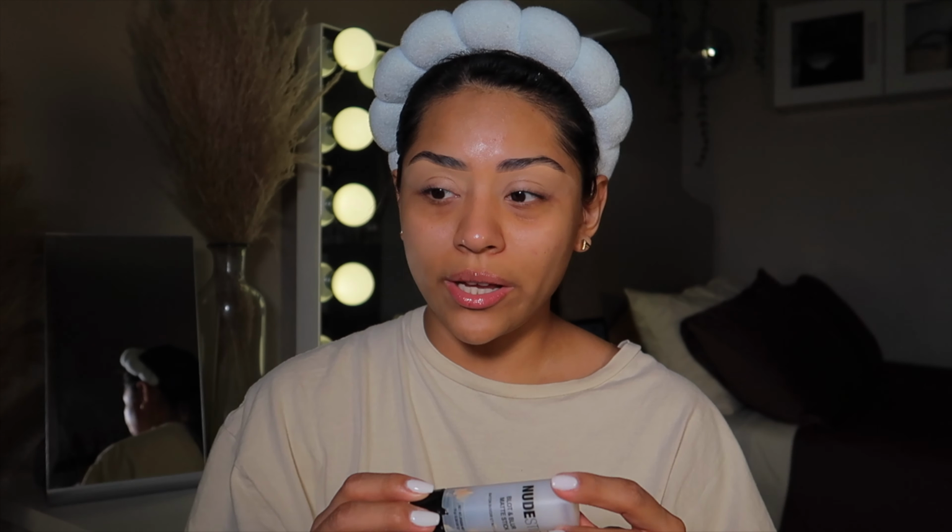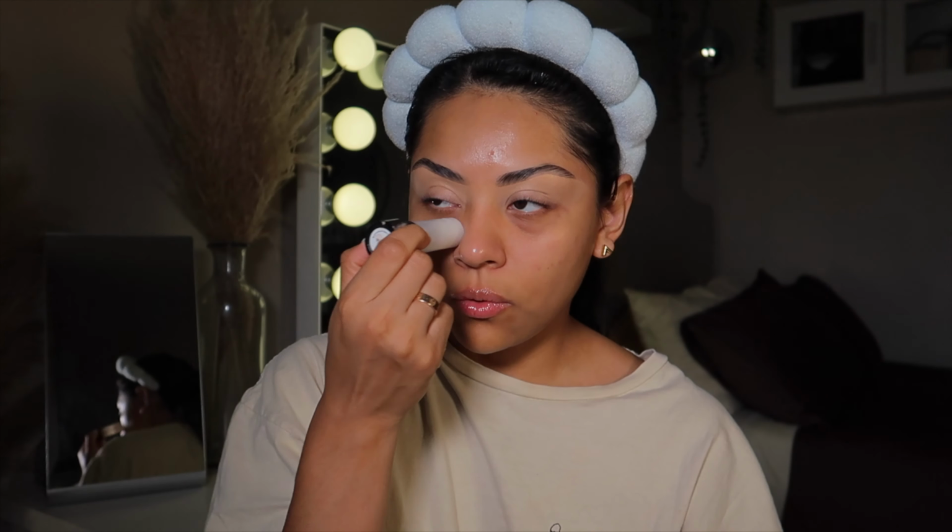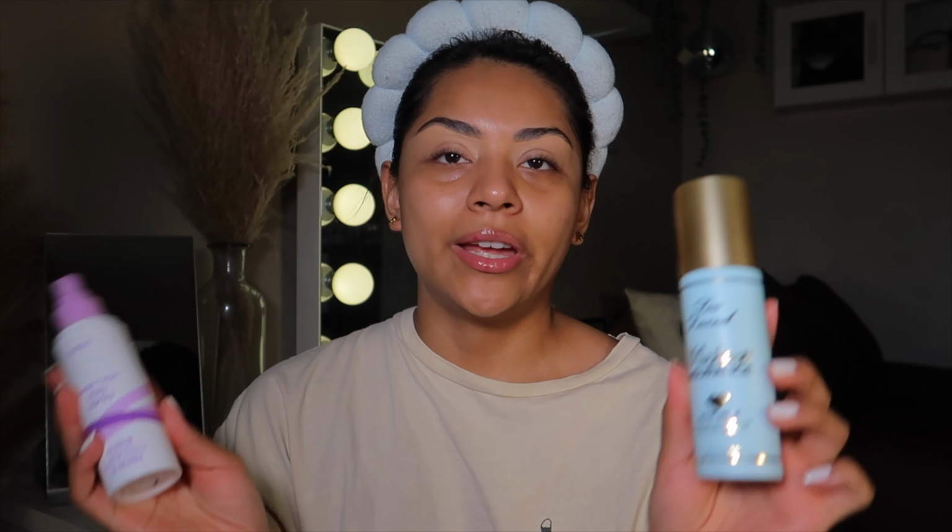Next step, I'm gonna take this Nudestix. Why is everything so dirty? Something had to spill. This Nudestix Blot and Blur Primer, I just use this for the T-zone area. One key ingredient that I do recommend is getting yourself good setting sprays, setting mists. For me, they've been the Tarte Shape Tape Stay Spray and the Too Faced Makeup Insurance 18-hour wear, you guys. 18-hour wear. You guys need that.